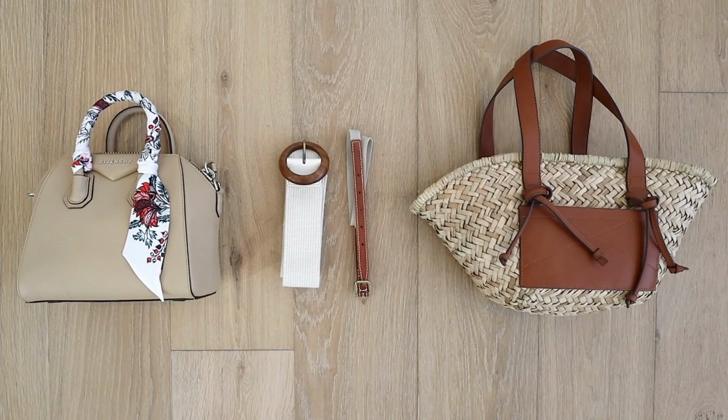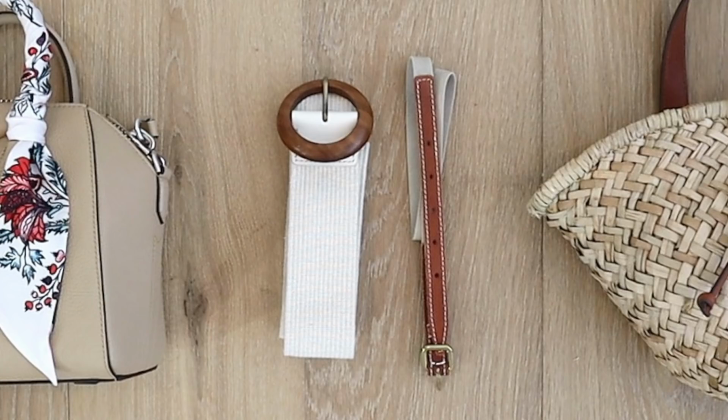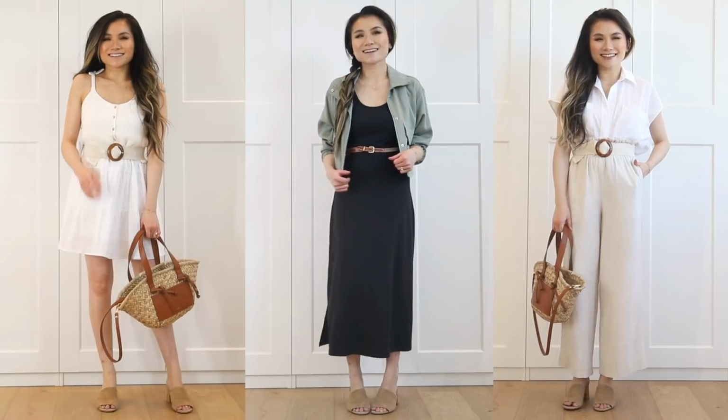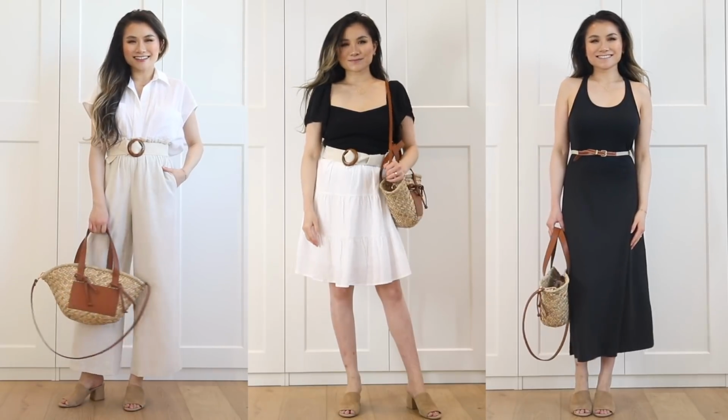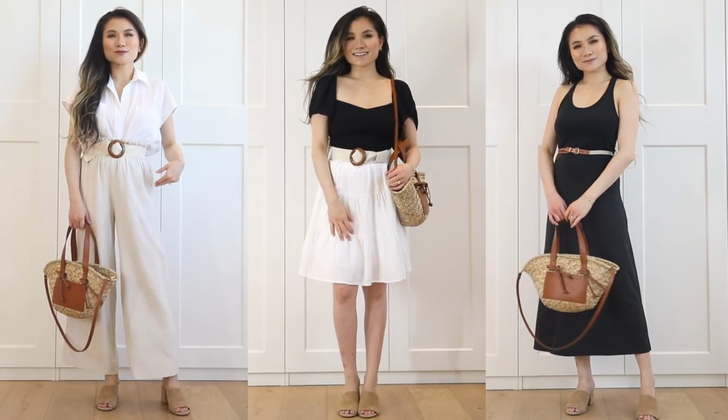And then I have 2 belts, a skinny and a wide belt option. These are just great to add a little focal point to your outfit while also accentuating your waistline and creating shape whenever you have an outfit combination that needs a little help.